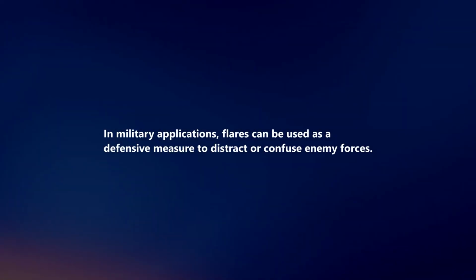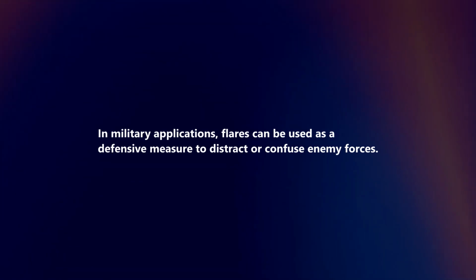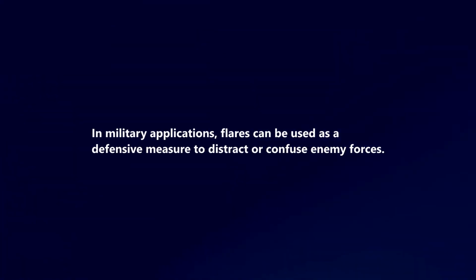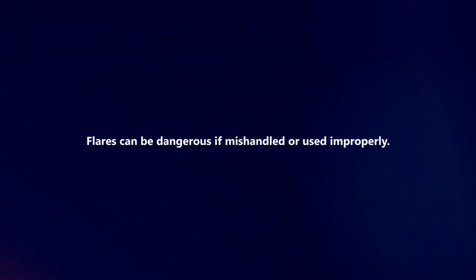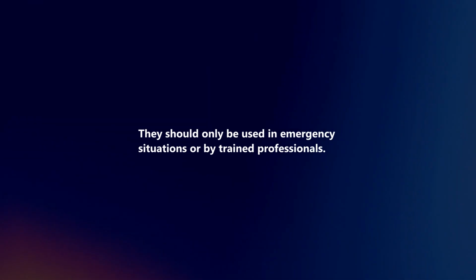In military applications, flares can be used as a defensive measure to distract or confuse enemy forces. Flares can be dangerous if mishandled or used improperly. They should only be used in emergency situations or by trained professionals.